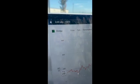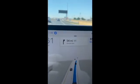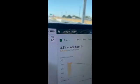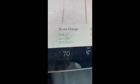And I'll check in with you a little bit. All right, so checking in on the 99 again. 105 degrees out. We're just north of Merced. Consumption's still really good, so 217 watt hours per mile is outstanding.